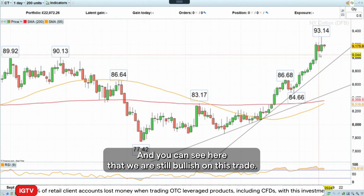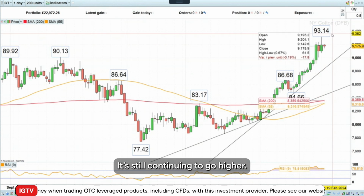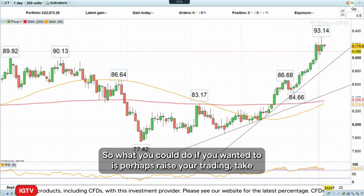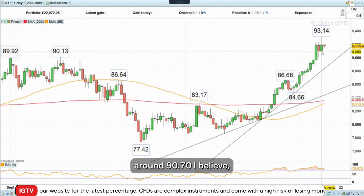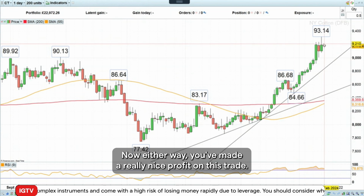And you can see here that we are still bullish on this trade. It's still continuing to go higher. So what you could do, if you wanted to, is perhaps raise your take profit order to below yesterday's low, as an example, at around 90.74, I believe, 90.78, or you could cash it in now. Either way, you've made a really nice profit on this trade.